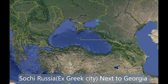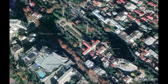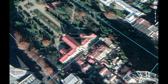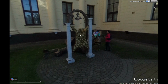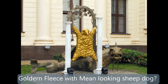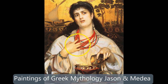And if you go and have a look in Sochi, there is an old palace there. It has quite an interesting statue. Just zoom in. There's actually the golden fleece strung up with a bit of a monster dragon behind it. Here's a better photo of it. It's actually an ex-Greek city. It's Russian now. Pretty mean-looking monster behind it. It actually goes back to a Greek mythology about Jason and Medea and the golden fleece.